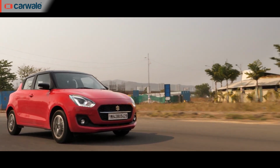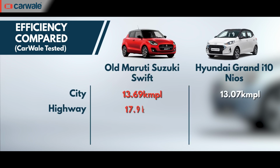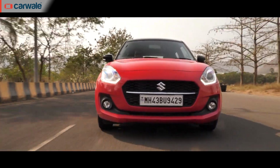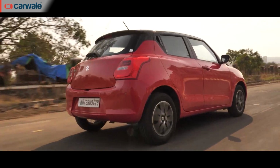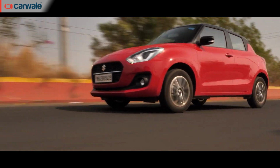Unfortunately, we have not been able to put the new Swift through our rigorous fuel efficiency tests. The previous Swift already had a slight advantage over the Grand i10 Nios thanks to its lower curb weight. Now, with the addition of fuel-saving technologies like an idle start-stop system, improved engine heat management, and lower piston friction, the new Swift is expected to only increase that advantage. We will have to wait till we can get our hands on the new Swift before declaring a definitive winner.